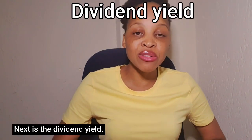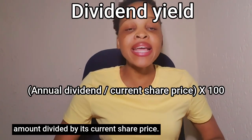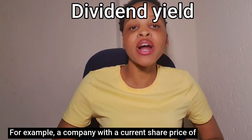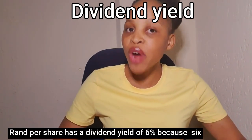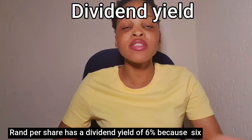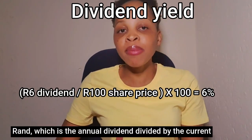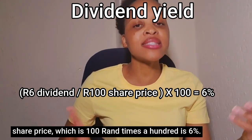Next is the dividend yield. The dividend yield is a company's annual dividend amount divided by its current share price. For example, a company with a current share price of 100 Rand per share that pays an annual dividend of 6 Rand per share has a dividend yield of 6%, because 6 Rand, which is the annual dividend, divided by the current share price, which is 100 Rand, times 100 is 6%.